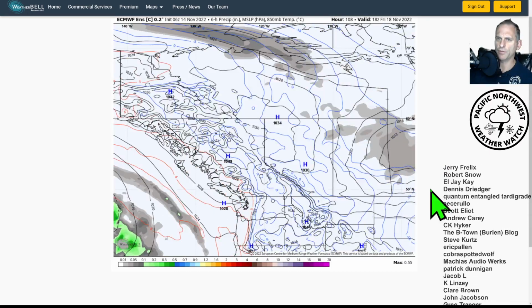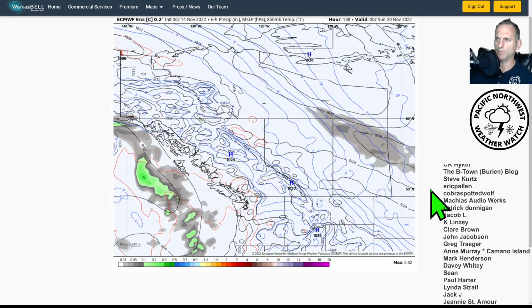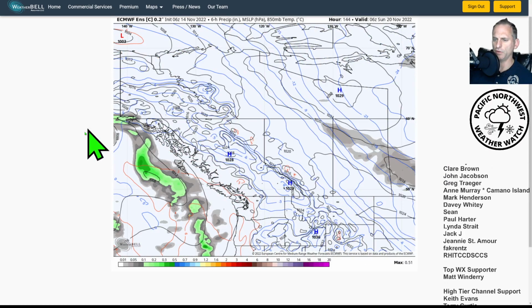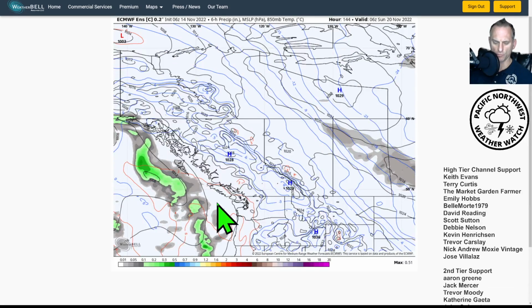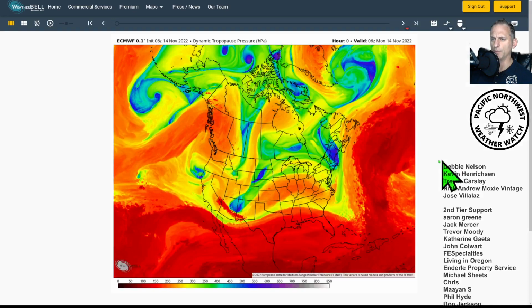But then as we go on through the extended a bit more, you can see the patterns start to change here as we start to get some of these Pacific systems back towards the Pacific Northwest. We'll look at that in more detail here coming up in a minute.